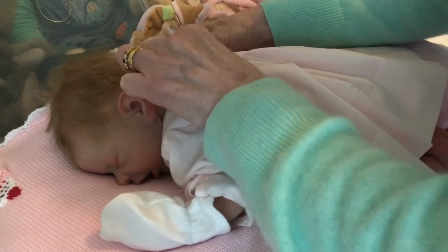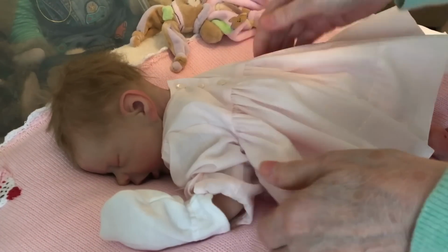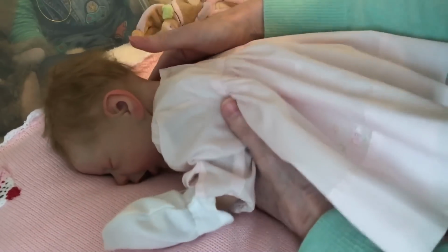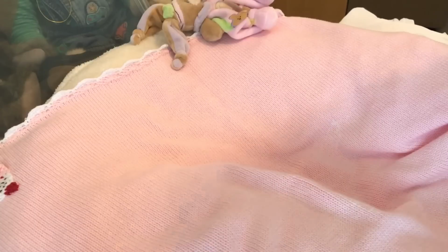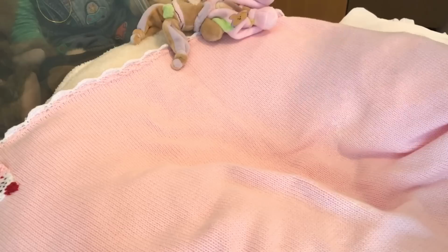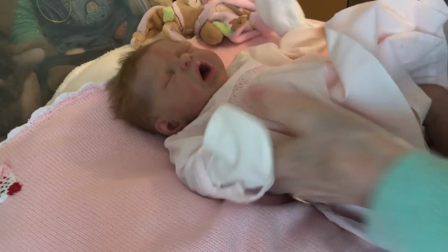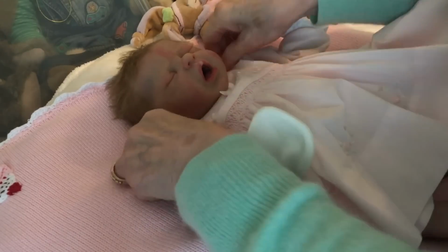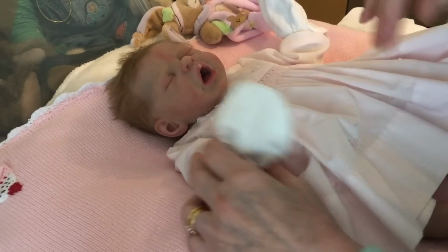There we go, darling. Let's get this last little button done up. There we are. There you go, darling. Where's my precious girl? Oh, come to Mummy. Let me just pull it all straight for you, sweetie. Oh, what a pretty dress. What a pretty dress for my gorgeous girl. Oh, she's so beautiful. Mummy loves her, doesn't she? Look at that on her. Lift your little chin. There you go.